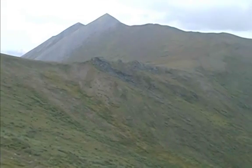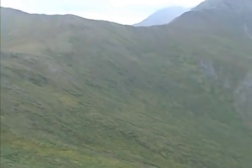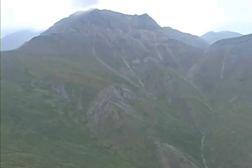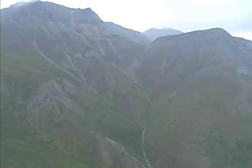Today our hunters are in the Brooks Range of Alaska hunting Dall sheep. The Brooks Range stretches across the entirety of northern Alaska, from the Chukchi Sea to the Yukon border. The hunters will be hunting 7,000 feet, rising to over 9,000 feet elevation.